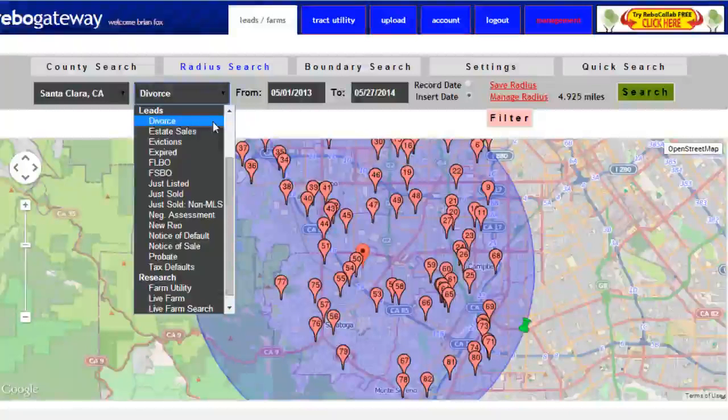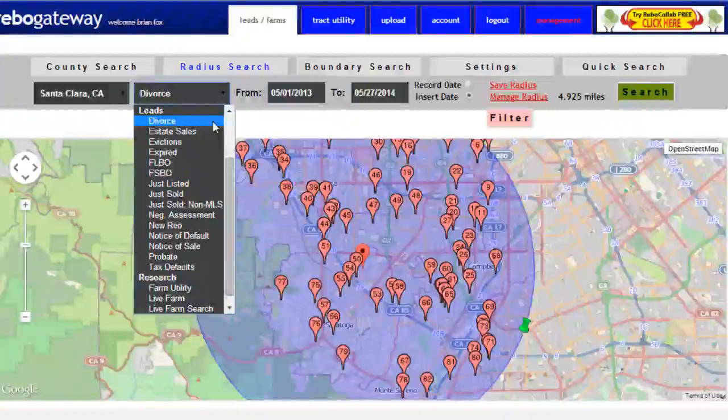So the process begins in ReboGateway to do the import of records into Corefact. It will start by doing a search, so you would have to have a subscription to ReboGateway. Then the user can do any sort of search they want to do for any lead type that they want. So once the lead type is determined, the date range, and then whatever area that the user wants to search, the records will display on the screen.